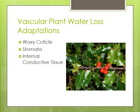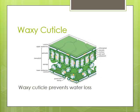Now, these vascular plants are all highly adapted to prevent water loss. So they've got a waxy cuticle, they've got stoma, and they've got internal conductive tissues. I'm going to show you each of these on the next few slides. First off, the wax. Saw this picture before. You've got an epidermis, a set of outside tissues that produce wax.